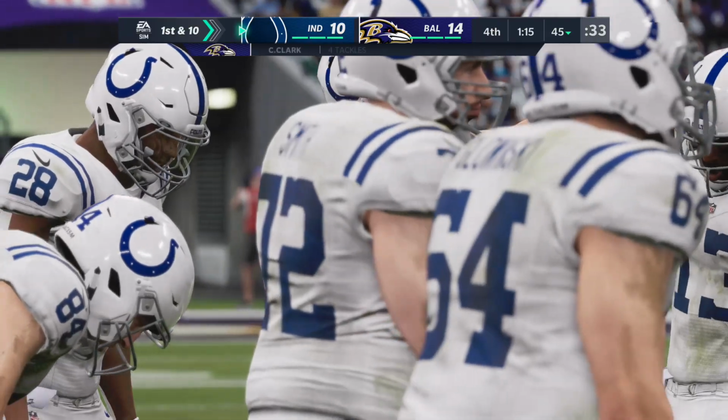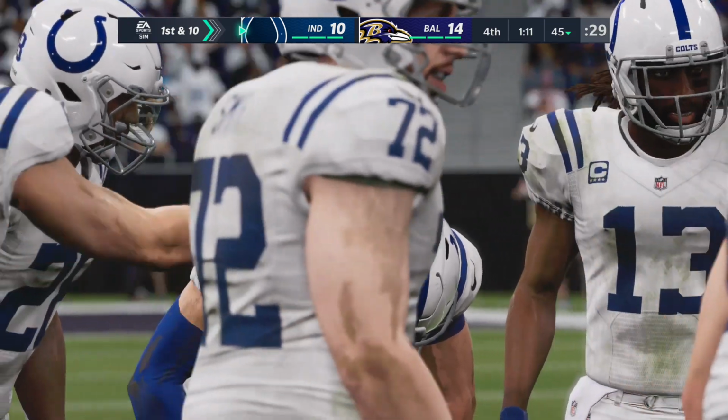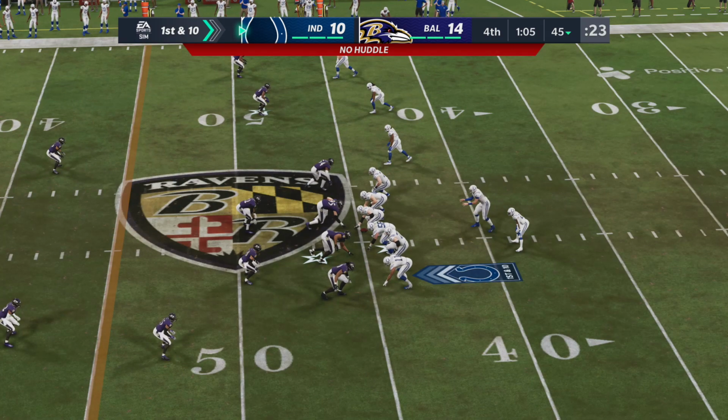Give them credit. They knew what they wanted to dial up on fourth. They executed it for 9 yards, and the offense stays out there. One crisis averted, but they still need to move hastily.